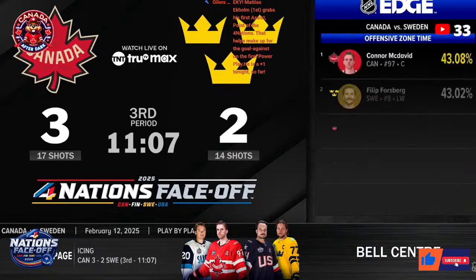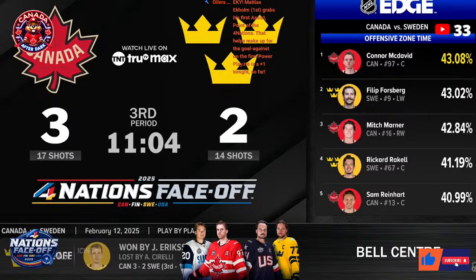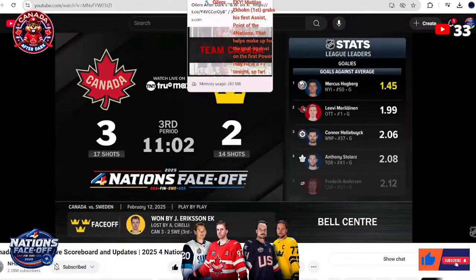And you see the Sweden team really making a push and activating. You're seeing Ekholm down low, really trying to make something happen. And you made a perfect point, Cooley, in the first period, talking about how important it is to get those 3 points and not have it go into overtime. And they're really not resting on their laurels.